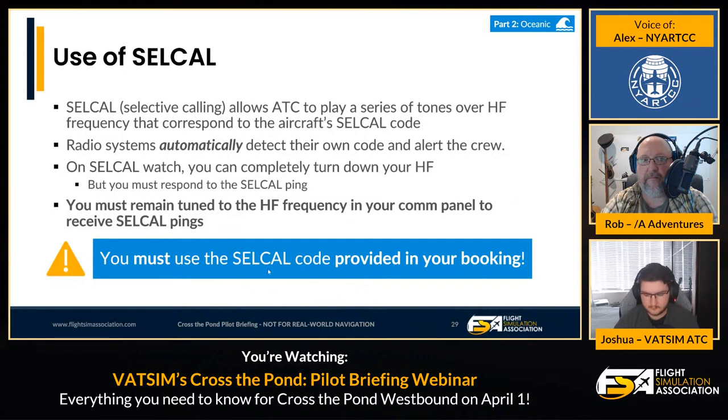And you will be provided with a SELCAL code in your booking email. Please use that so that you're not using the same SELCAL code as someone else. Then when someone gets pinged, like 5 different people get pinged, that's not a very helpful way of actually getting in contact with people. So make sure you use the one you're assigned. Make sure you put it in the right place when you log on to the network.